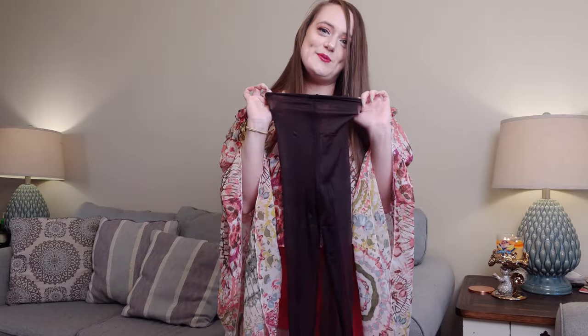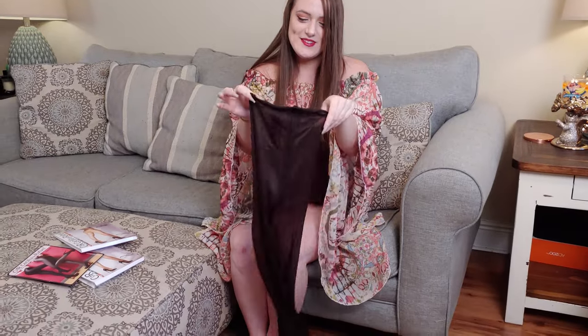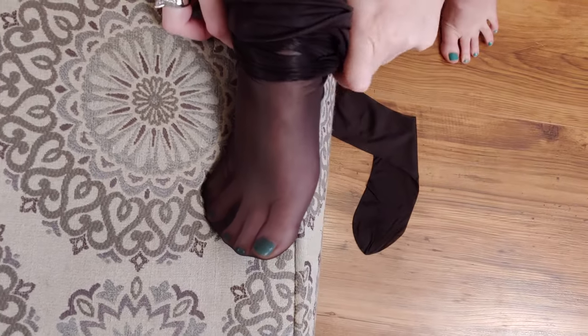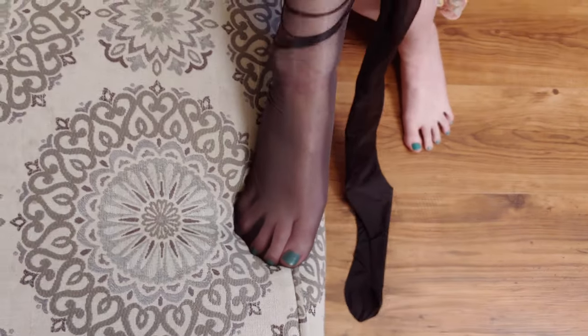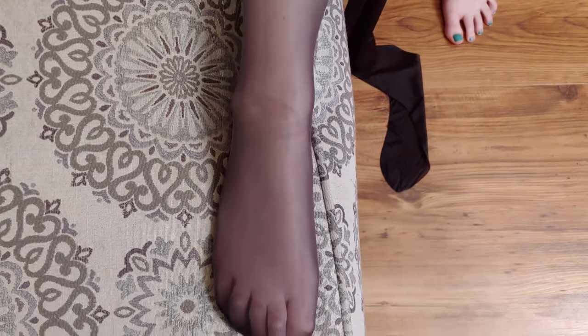Let's put them on though. Wow, these smell like a new car. See, these nails are sharp. These anti-ladder tights are very strong. I do notice a difference. As good as these tights are, they do seem to bunch up at the ankles and crease, but only at times.